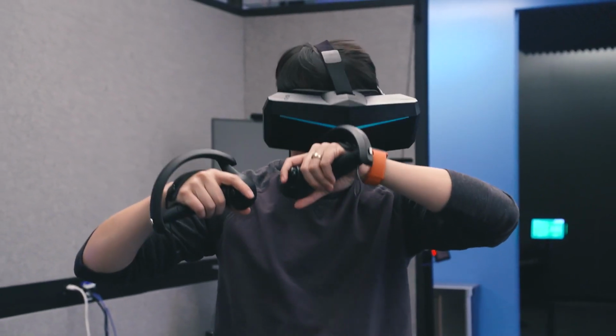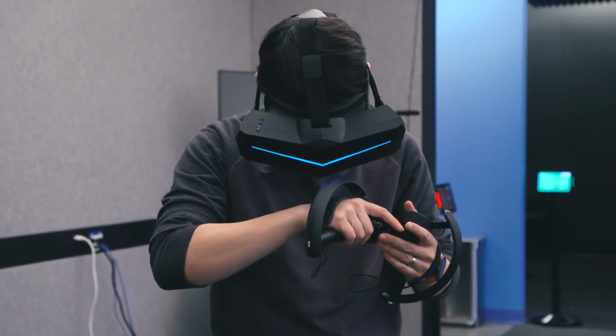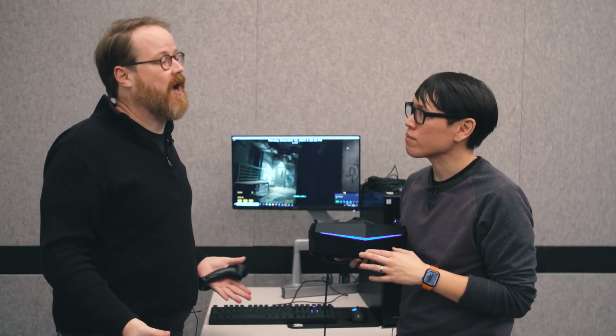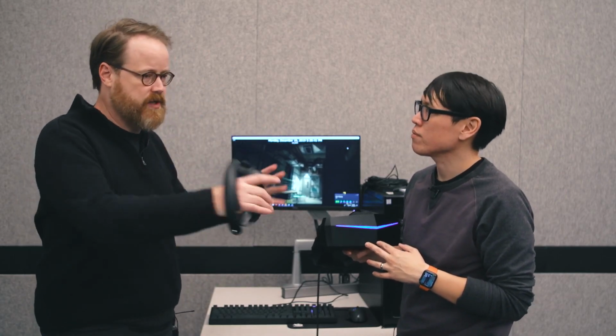Now, they also tested with the Pimax headset, and it appears that for whatever reason it's not increasing the field of view in game. I'm going to assume that's a software level issue, and maybe this is something that can be optimized with an update to Pimax's PyTools.